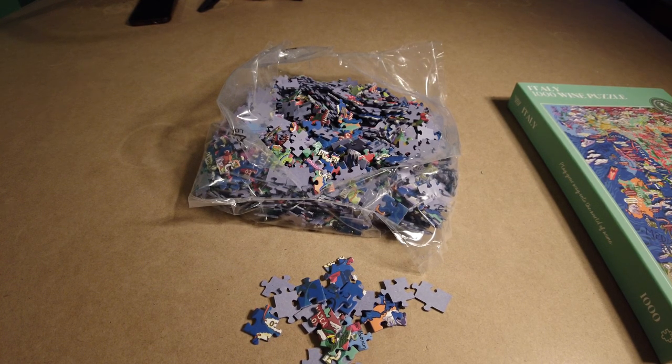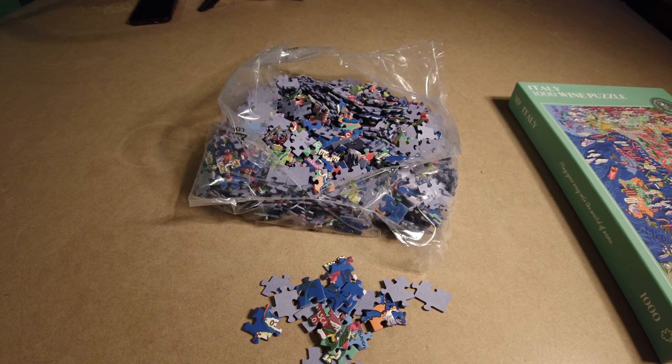So I should start out by saying I was a little surprised that this is as expensive a puzzle as it is. It's about $49 US, and to any of my Canadian family watching, you do have to pay duty on that as well too, so that does jack up the price.